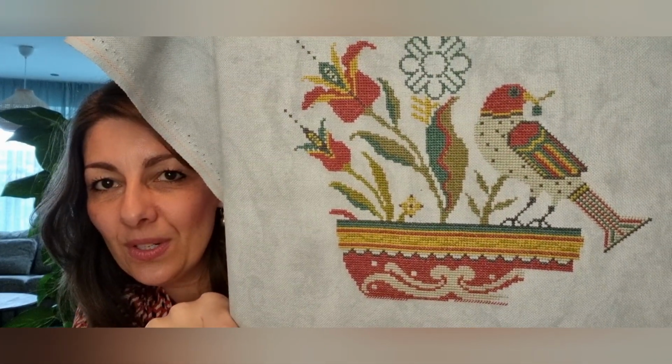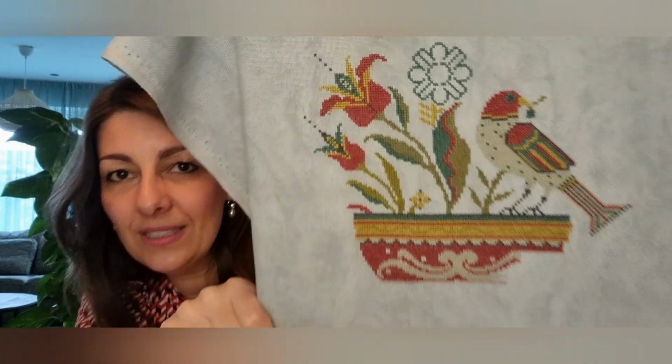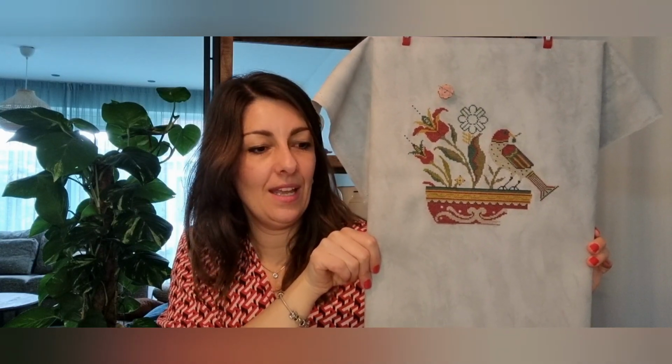Look at the bird. Look at the birdie. Hello, bird. And the flowers. Oh, yeah, I really love this. So if you like this, don't doubt. Just go for it. This is a gorgeous and fun stitch. Yeah.